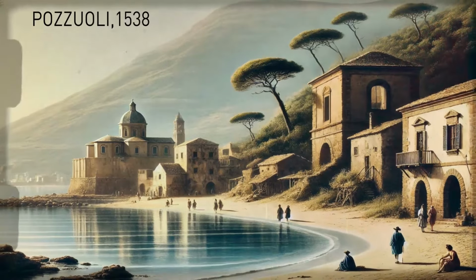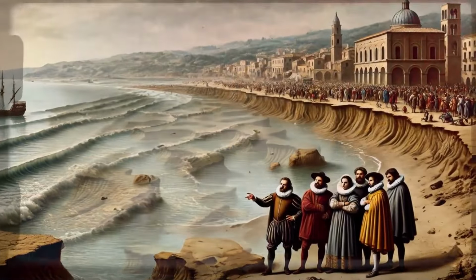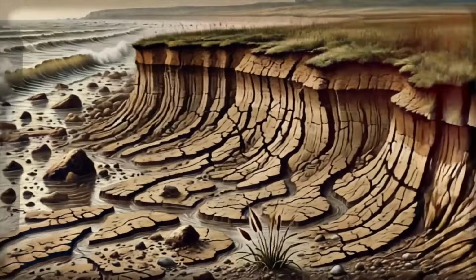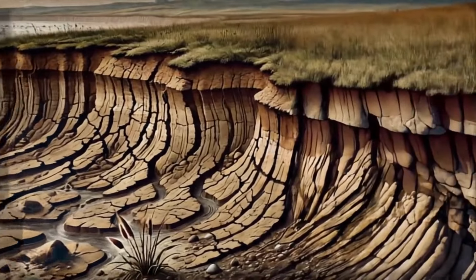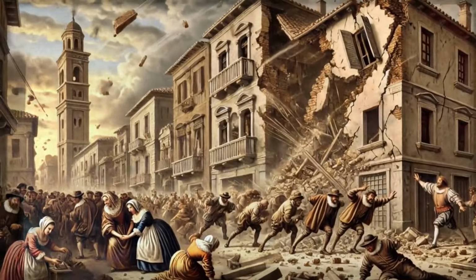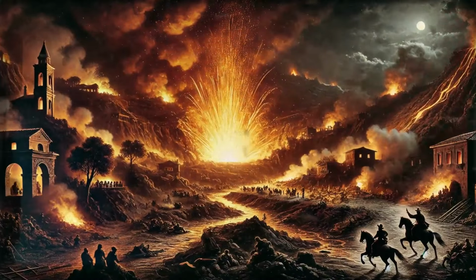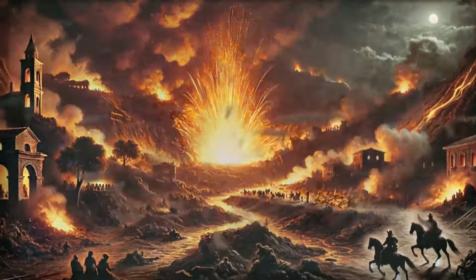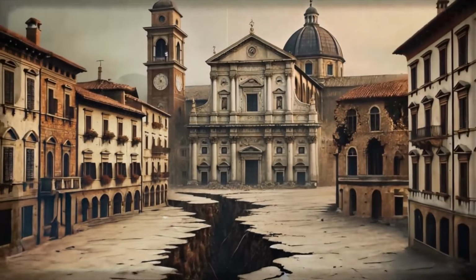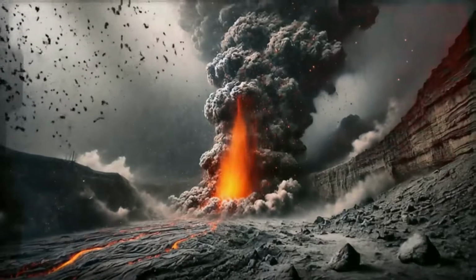The year was 1538. For years, the people of Pozzuoli had noticed something unsettling. Land that once sat below the waves was slowly rising. What was once the sea had become new ground. Rumblings from deep within the earth were terrifying, but had become a normal part of life. Earthquakes started in the early 1530s, small at first, but in just 8 years, they became the norm. Until one day, on September 28th, horrifying tremors shook the ground.